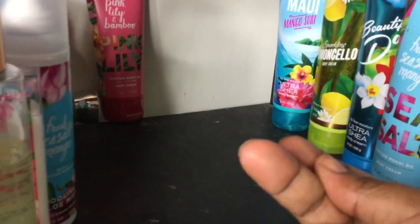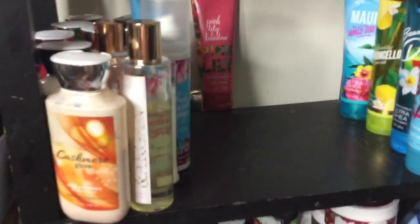Look, I haven't touched this back here in so long. It got so much, oh, it's not that much dust. Maybe it's just ashy. Look, it's nothing even coming off. What the hell? I don't know, maybe it's residue. Anyways, so now we got to get to the bags of the recently purchased stuff.